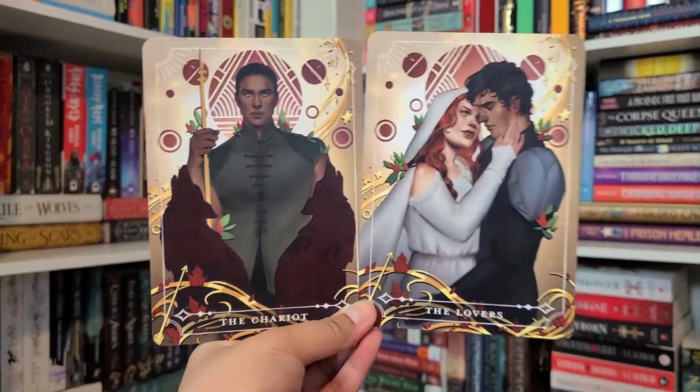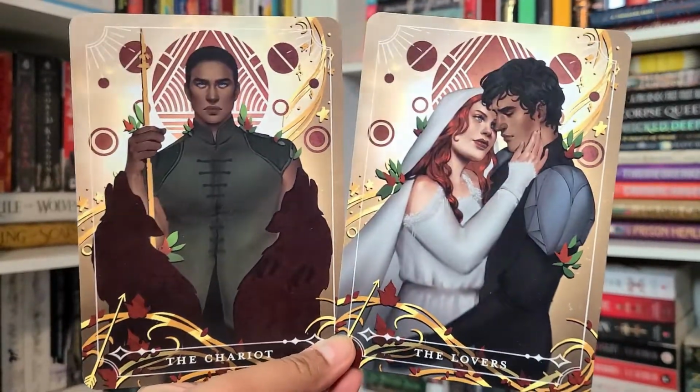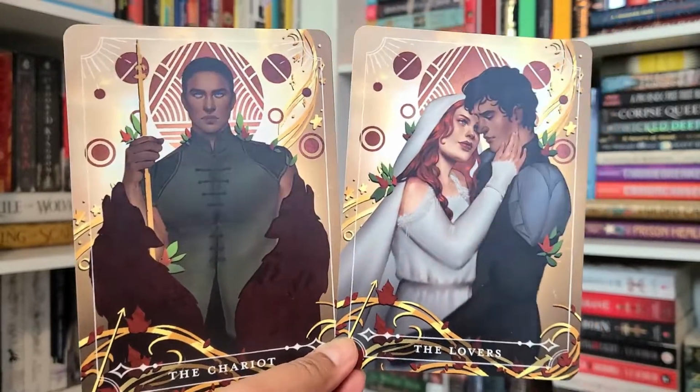We have our tarot cards of the month. The tarot cards are illustrated by the amazing Ind and feature Poppy, Hawk, and Kieran from Blood and Ash by Jennifer L. Armentrout. So we have our tarot card.